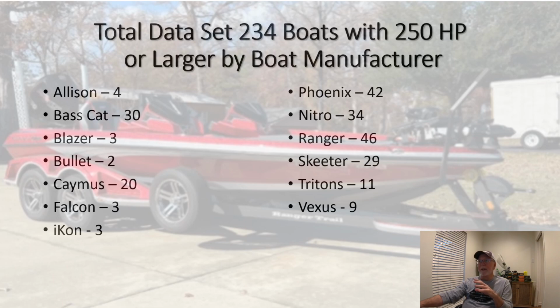You look at that and you think, yeah, I still think Ranger probably sells more boats than anybody else, and Phoenix is probably right there behind them. Then Nitro, Skeeter, and Bass Cat are all right in there, second, third, fourth, fifth. So I think that's pretty accurate. Then you look at the Allisons and the Bullets of the world, very specialty boats that don't sell a whole lot. Same with the Blazers, 3 boats in there. I think Blazer is gaining market share, but it's still a pretty small player in the bass boat marketplace.